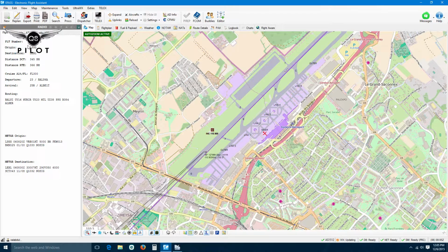This is Swissair Flight 1946, and we are going to be flying at flight level 300 today. The total distance is 366 nautical miles, and we're going to be arriving into Barcelona runway 25 right, and it's going to be an ILS approach.